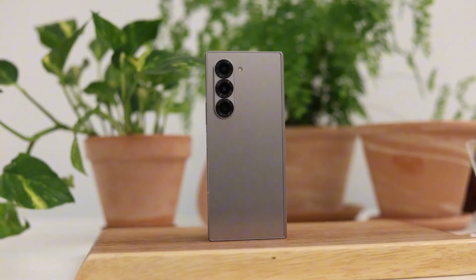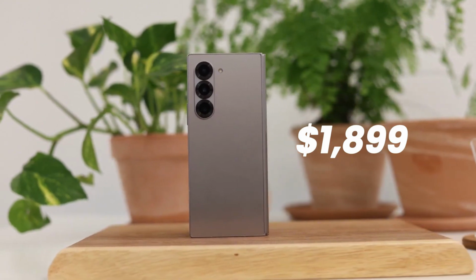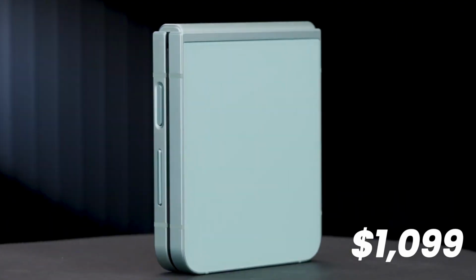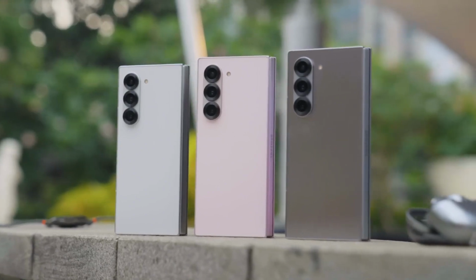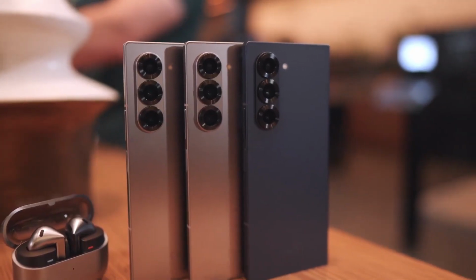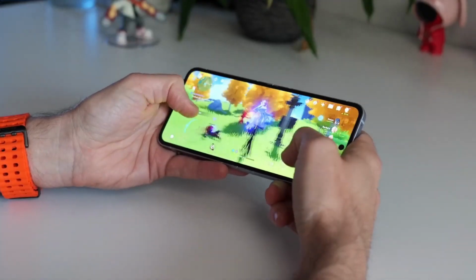If true, the Fold 7 will stick to its hefty $1,899 starting price, while the Flip 7 will begin at $1,099. On one hand, that's great news, new hardware without a price hike. On the other, those hoping for more affordable foldables might be disappointed. But don't lose hope just yet. Rumors hint at Samsung launching 4 foldable models this year. Maybe one of them will finally break the price barrier.